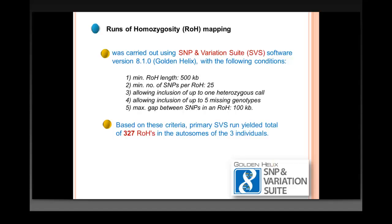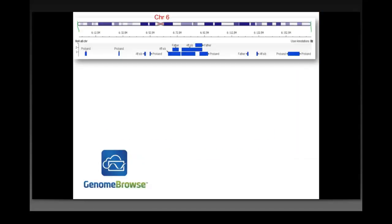So based on these criteria, the primary SVS run yielded about 327 ROHs in the autosomes of these 3 individuals, which are the father and the 2 affected children. But because we have 2 affected children, we only targeted the shared ROH between these 2 affected children, and so the number collapsed down to 46 regions.